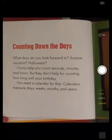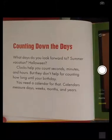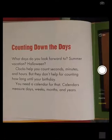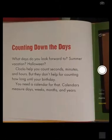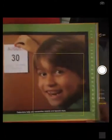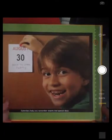Counting down the days. What days do you look forward to? Summer vacation? Halloween? Clocks help you count seconds, minutes, and hours, but they don't help for counting how long until your birthday. You need a calendar for that. Calendars measure days, weeks, months, and years. Calendars help you remember events and special days.